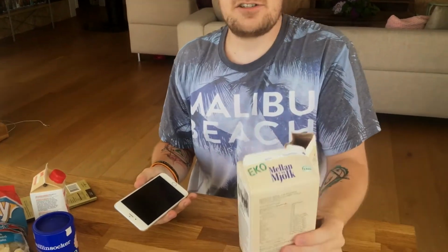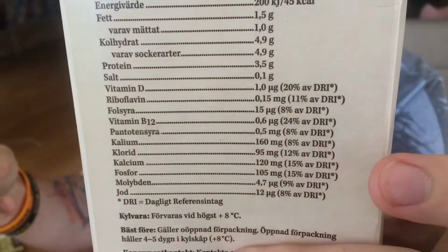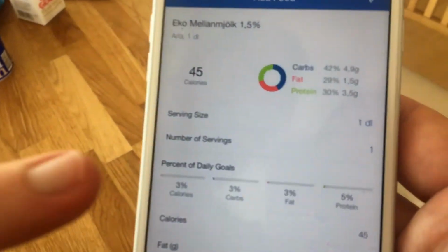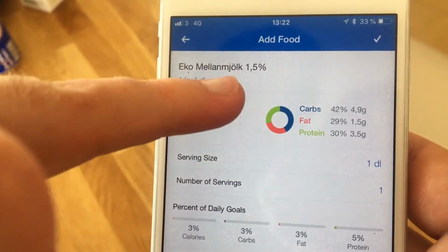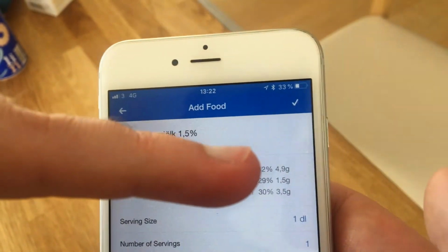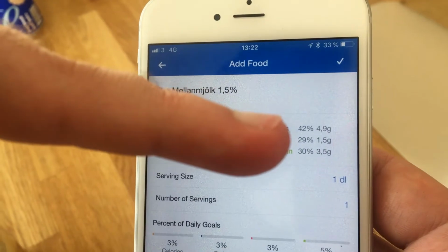So for example, many people have a question, can I drink milk on keto? Can I put milk in my coffee? And the answer to that lies in the label here, and with this app you can scan the food. You see this graph here, the upgraded version of this app is saying how much percent carbs, protein and fat there is in this food.